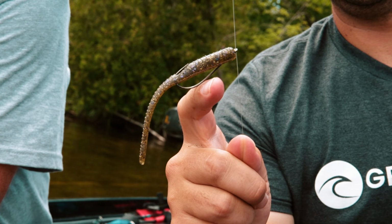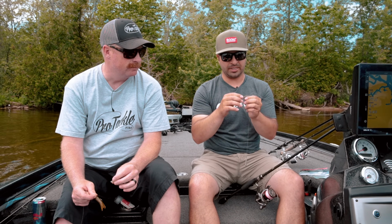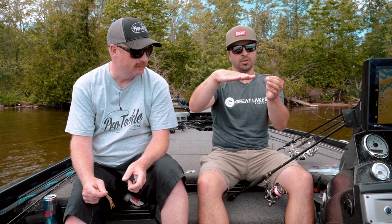It's 4 inches. This bait was designed to sit perfectly horizontal in the water column. There's a lot of worms on the market, but what's unique to this bait is the true neutral buoyancy. You don't need to move this bait to make it sit perfectly horizontal.